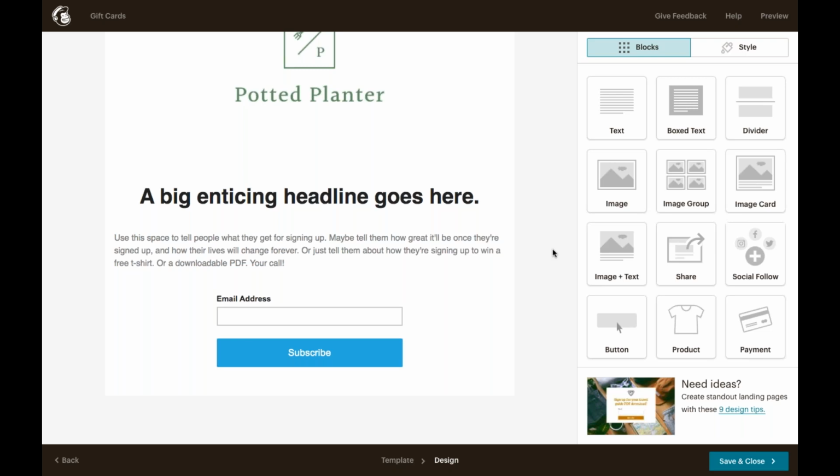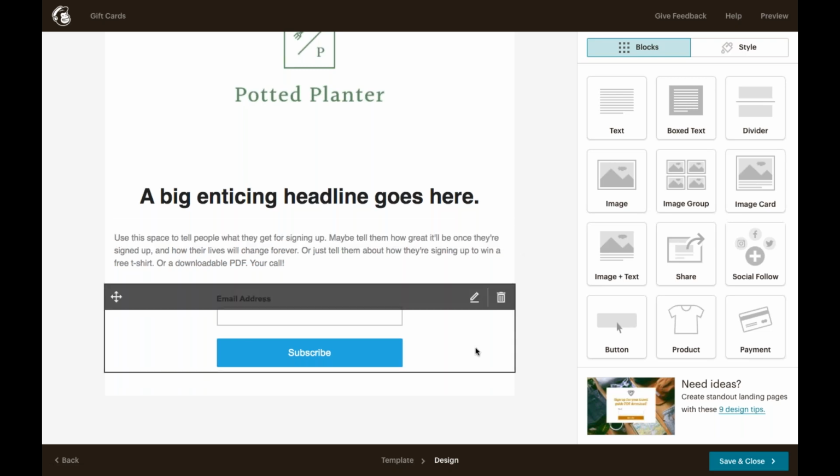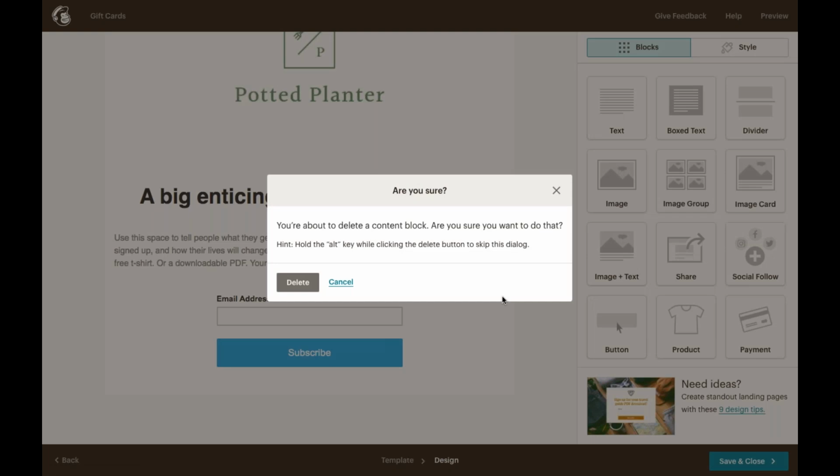For example, you could keep the sign up form block on your landing page in order to encourage visitors to also join your audience. We'd like to keep the focus of this landing page on purchasing gift cards to use now or later at our store. So we're going to remove the sign up form content block from our template. To remove a content block, we'll simply hover over the block and select this trash can icon, and then confirm by pressing Delete in the pop-up.